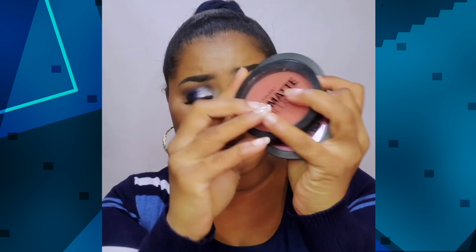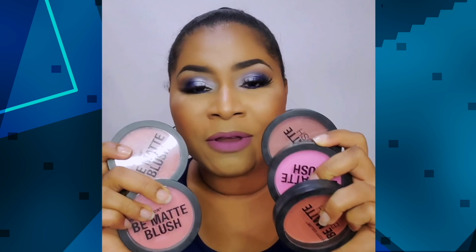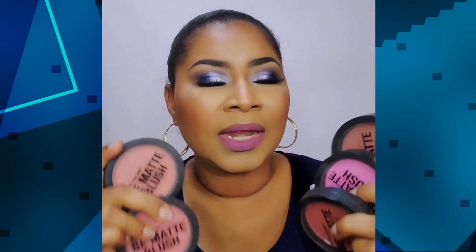So this is an item that I have had for years. Like, I know this is not even being sold anymore. I got this at Wonderful World, I don't know how many years ago. Y'all, I still love these. I use these all the time. These are the City Color Be Matte blushes. And I remember I was hunting for these when they came out.